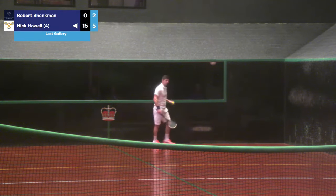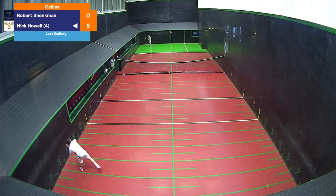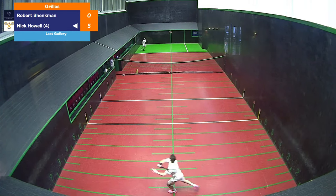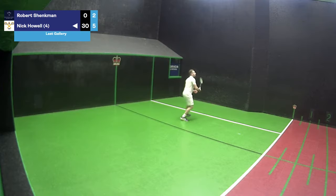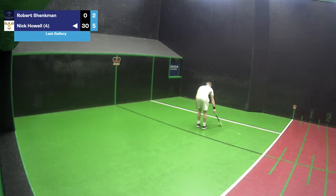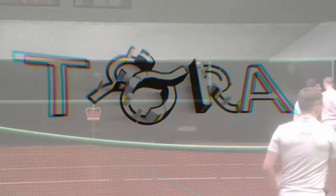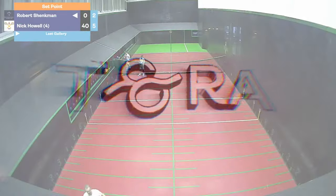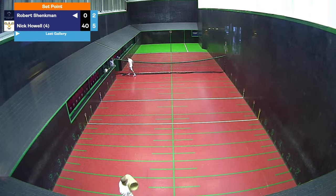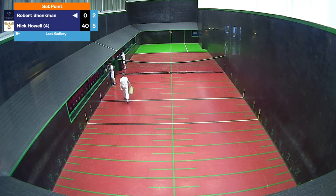Yet another grill. Nicky's starting to tag together a couple of grills here. You can see a couple of points away from the set. Lovely backhand volley there. Oh my goodness. That's three in this game. So that backhand volley Nicky's got down to a tee is such a hard skill to pull off. The ball's going away from you, it's high, and that control into the backhand corner is a very, very hard skill to master.